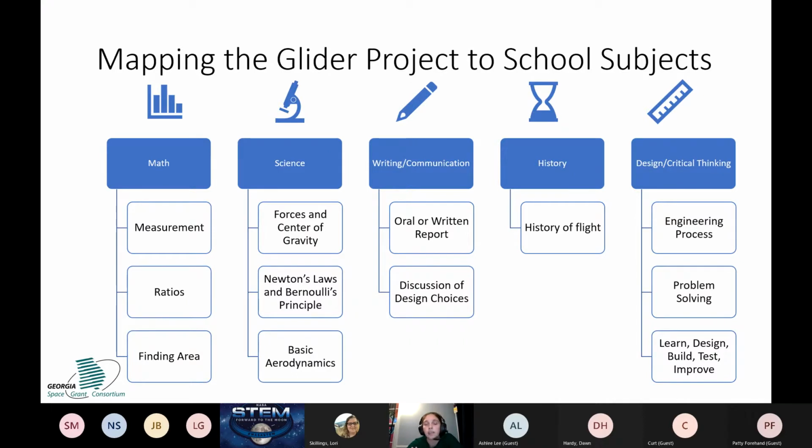What I want to do today is actually walk through the project with you. I believe when you signed up for the workshop, there was information that if you came with this small set of supplies, something like a cereal box, some sort of dowel rod, some tape, that you might be able to try it yourself. Even if you don't have those supplies, a good part of this we can still do together.